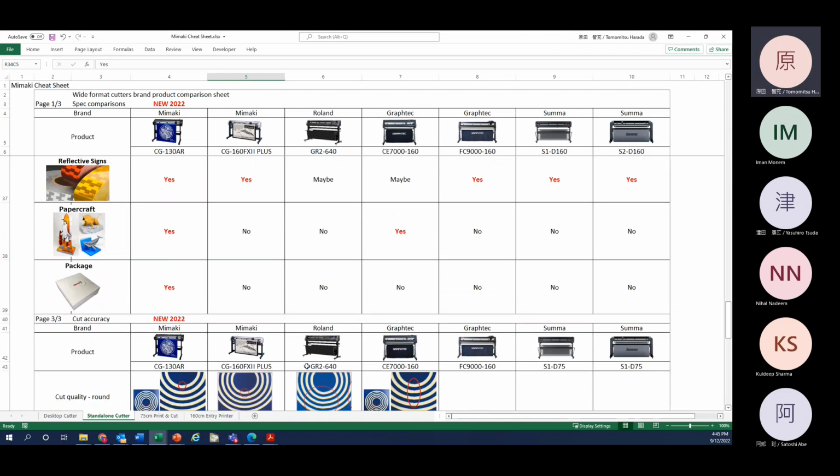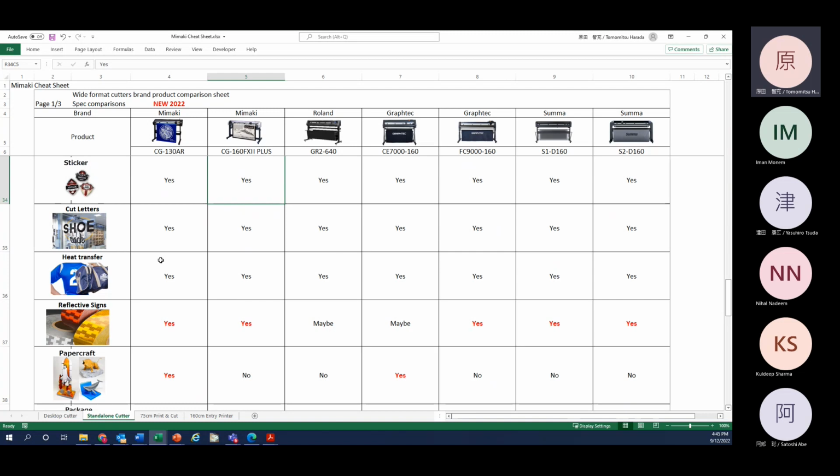For the difference in applications, reflective signs can be supported with the Mimaki printer. And another thing, as long as the cutting plotter has a vacuum system and also supports more than 500 grams of downforce, it can do reflective signage. For paper craft, it's only the Mimaki 130AL and Graphtec.